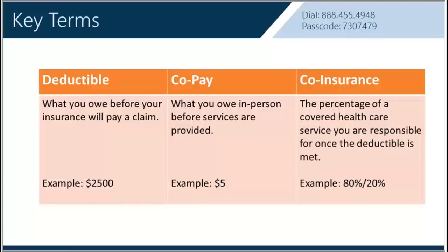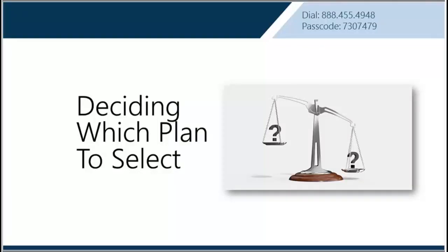So let's use the information on screen here to make an example. A person's plan has a $2,500 deductible, a $5 office visit copay, and the plan pays at 80% coinsurance. What this would mean is if that person never used their plan at all that year, and were to have medical services done, at the time of the appointment they would pay their $5 copay. The medical office will then send their bill as an insurance claim to the insurance plan. The plan will apply the first $2,500 it receives in claims to the deductible, which the medical office will then bill the patient for. Once the deductible is met on the insurance side for that year, the plan will pay the coinsurance rate, which is 80% in this case, and the patient will owe their 20% coinsurance. So that's an example of how you might have coverage and still have out-of-pocket expenses.